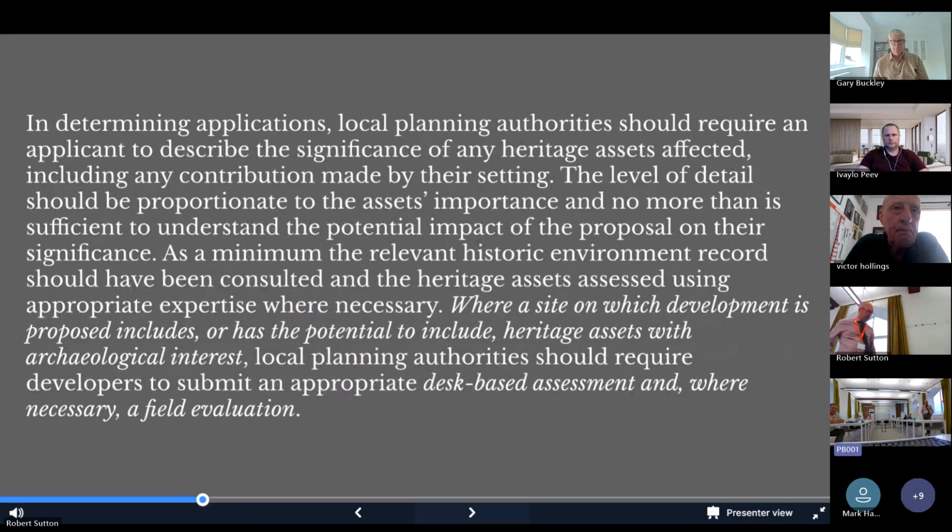So again, just another couple of little texty slides here. Another extract from the National Planning Policy Framework, which dictates how and why we engage with heritage in the planning process. It says here, in determining applications, local planning authorities should require an applicant to describe the significance of heritage assets. And I'm going to come back to that in a little bit, the significance of heritage assets.